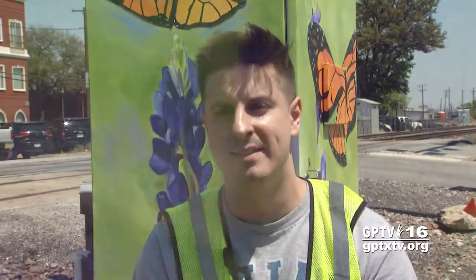When she used to come and visit down from Pennsylvania, one of her favorite things about Texas was the monarch butterflies, as well as the bluebonnets. So this is a tribute to her.